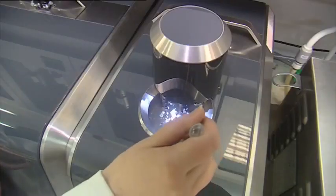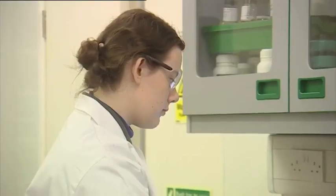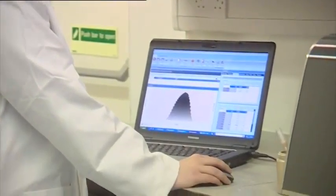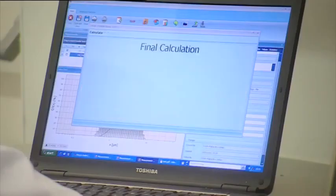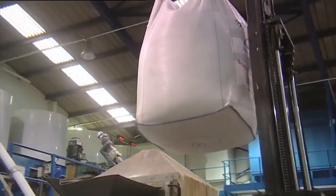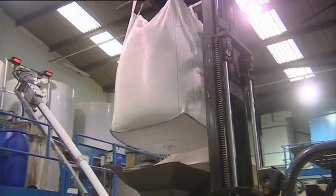Modern laboratories are equipped with the latest analytical and development tools to ensure that the correct quality standards are met. A team of chemists and technicians work closely with agronomy specialists, creating novel plant nutrition products to satisfy the growing worldwide demand. Only the highest quality materials are used in the manufacture of Omex liquid and dry soluble fertilizers.